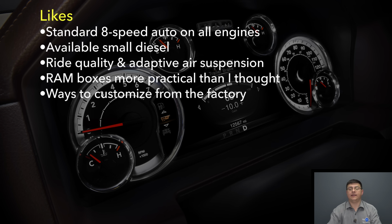Now let's move on to the likes and dislikes. I like the way the Ram pickup truck is styled. I also like some of the handy features. I already mentioned the four-corner air suspension and the Ram boxes, but I also like the way the interior is designed in the Ram pickup.